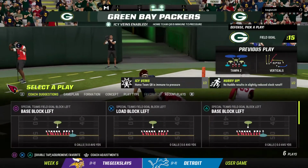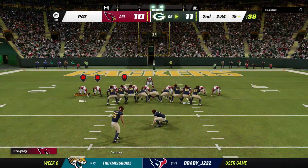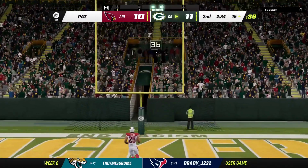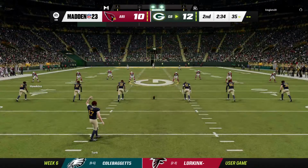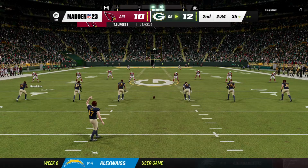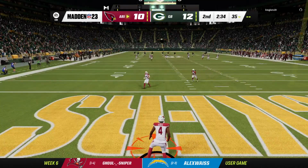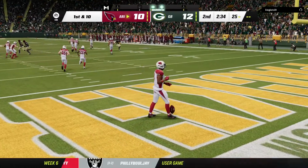Pierce, his first touchdown on the year. And the Packers have regained the lead. Jonathan Garibay out for the PAT. And the lead is now 2. So the Packer kickoff team set to go as they will kick this one away. And no return on this one as the fair catch is signaled for and taken.